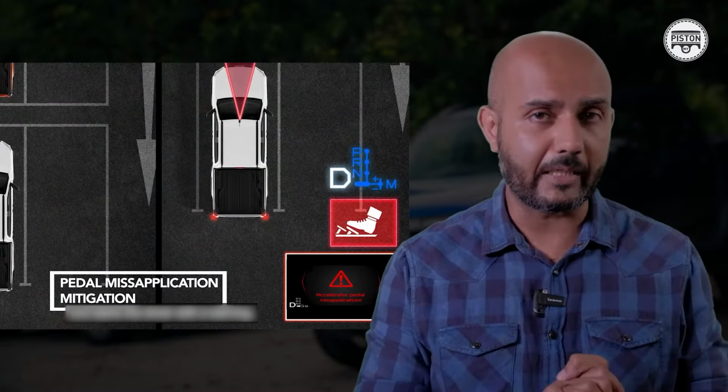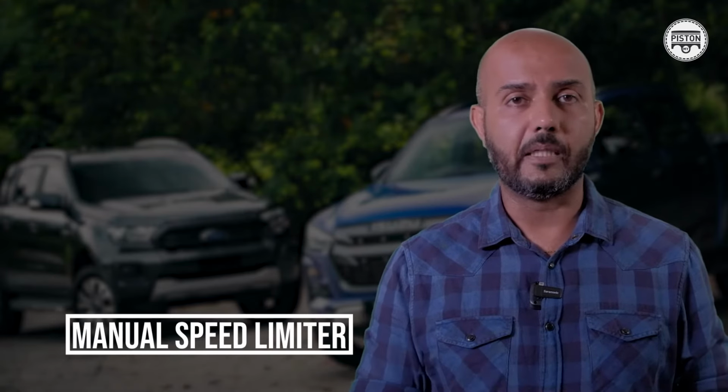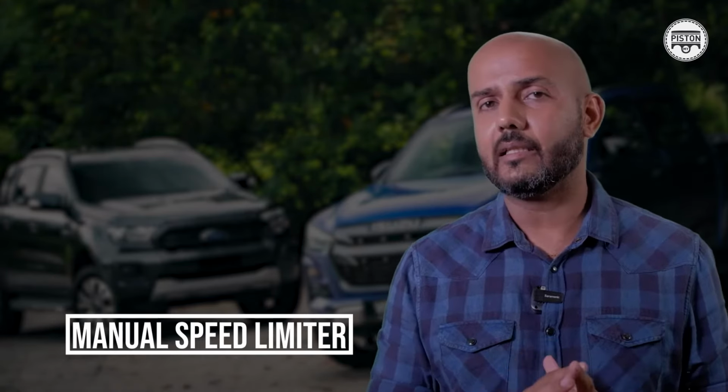Now we've all seen a lot of videos, especially on Facebook and Instagram, where somebody's parking and then they accidentally press on the accelerator and go crashing into a shop. Then there's something called manual speed limiter, which is especially handy when you're on a highway and you see all people giving you warning that there's a speed trap at the front, so a speed limiter always is handy. One thing that the Isuzu especially deserves a special mention for is 7 airbags. It's the only truck in Malaysia right now that has 7 airbags.